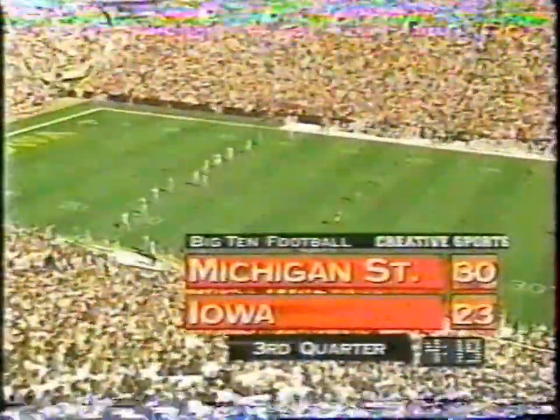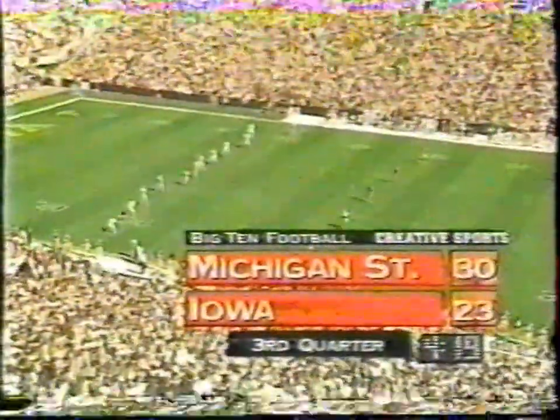Picture looks a little funny at home. Not to worry. It's your television set. Call the repairman.